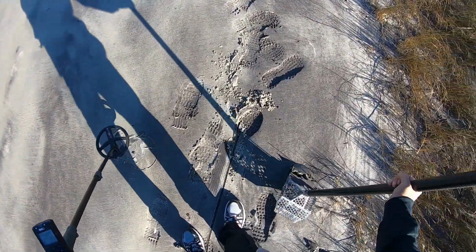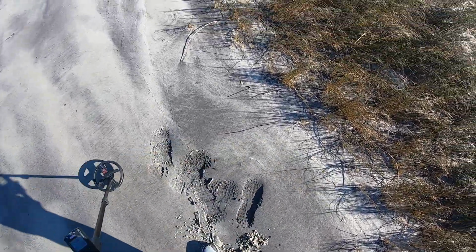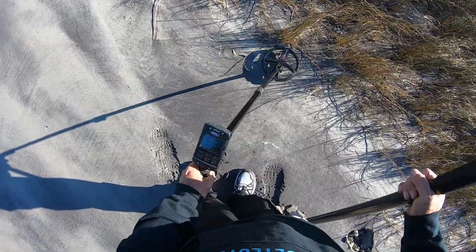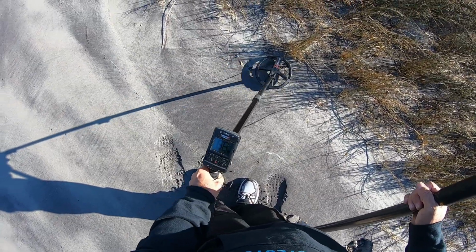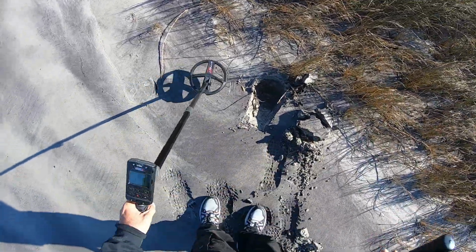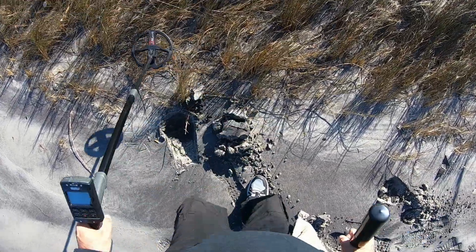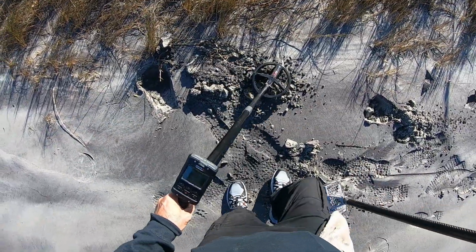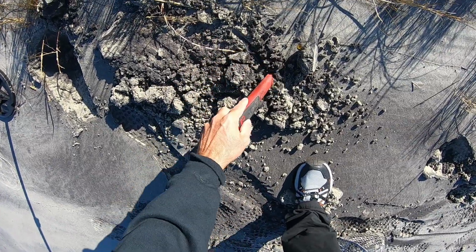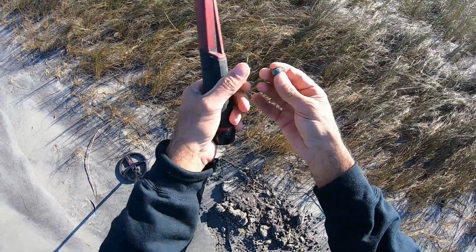All right, see. It is, huh? There's a lot of iron and stuff. Well, I got my first target here, rating 68. Dig number one. And there it is. I'm pretty sure I'm gonna find a lot of these, the fishing weights.